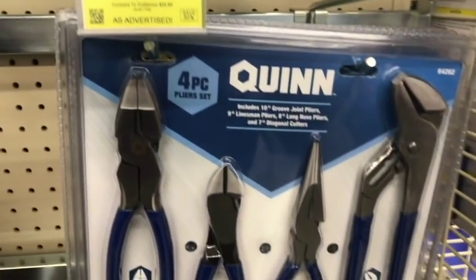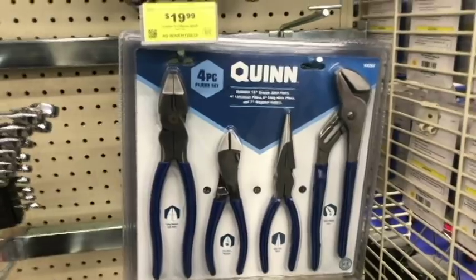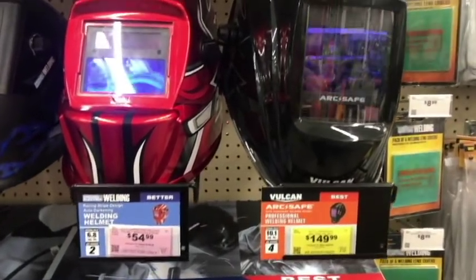Quinn. Okay, so I saw these and I was like, I don't know, man. 20 bucks, 4-piece plier set. Probably better than Husky. I don't know.